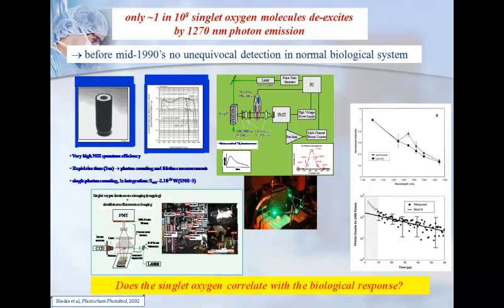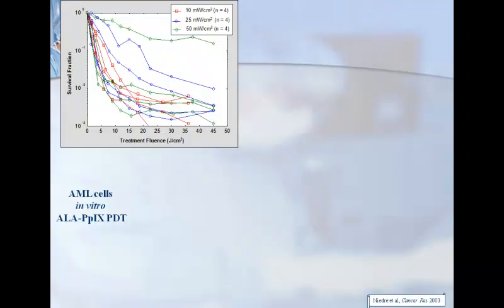Then the question was, that's good. So you have an instrument that can measure this very, very weak signal. Does it actually correlate with the biological response? Is it true the singlet oxygen actually is the main effector of biological response in PDT that we've assumed for 30 years? And so we set up this study in vitro.